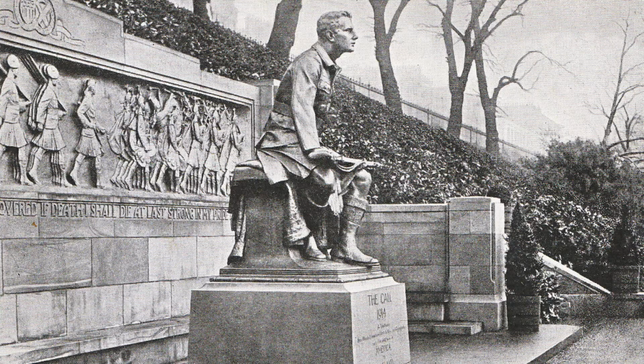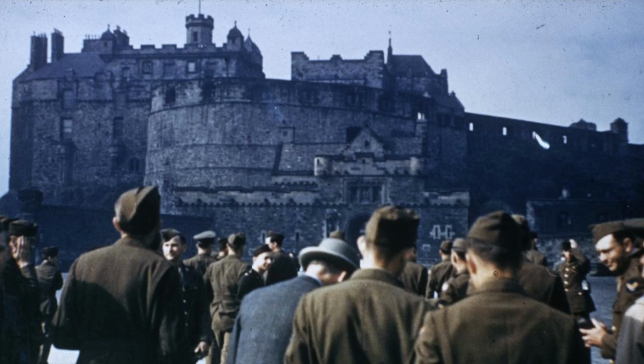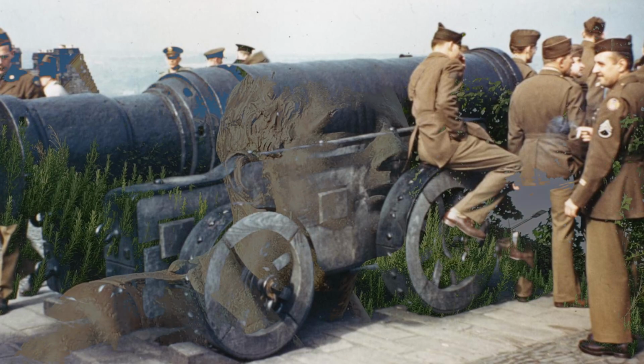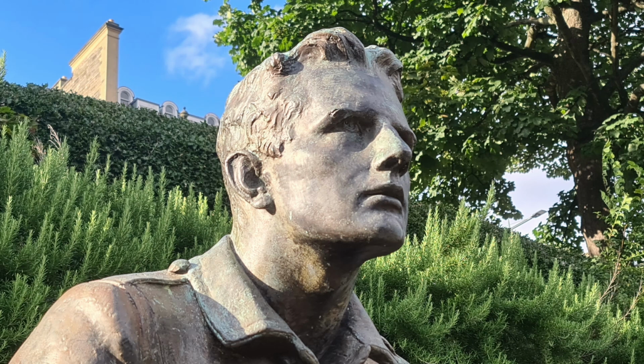A postscript to the memorial's creation took place about 20 years later during the Second World War. Edinburgh saw a number of visitors from Allied countries, including large numbers of US service personnel. One of those was a major in the US Army Air Force by the name of Granville Carell. Although he was familiar with the memorial and his own likeness, he had never before seen it in its final location. Sadly, no photographs exist which record this meeting with his bronze younger self.